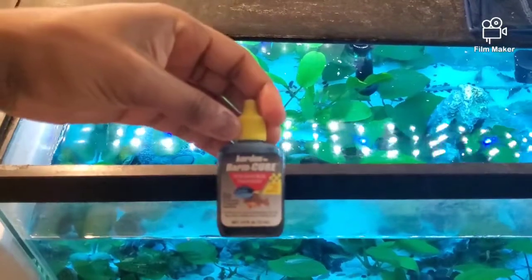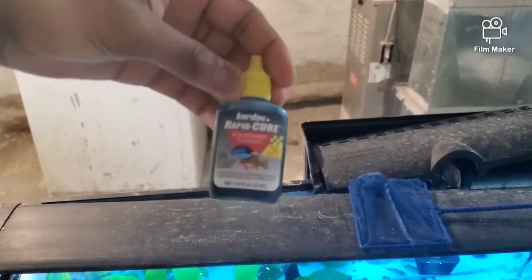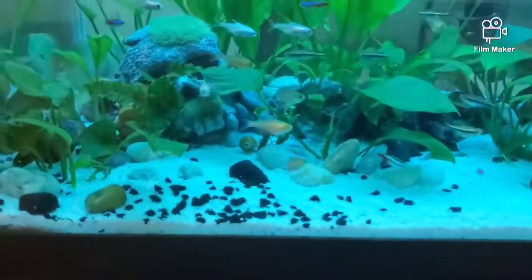First thing you want to do is do a water change. The lower you get the water in your tank, the less water you have to treat. I'm not going to do the water change because this tank evaporates very quickly. So I'm going to let the evaporation take place in this tank. So I already dosed yesterday and I dosed today with this product right here. This is what I dosed with. There's better treatments out there, but most ICK products do work, and they work right away.